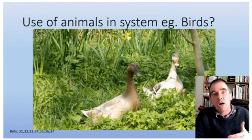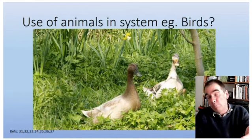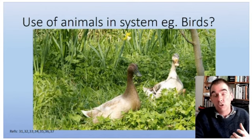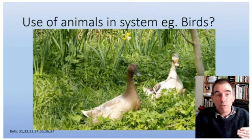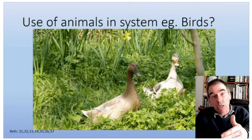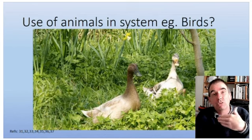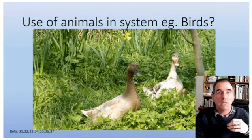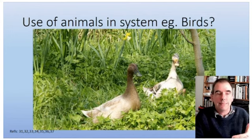Now, nitrogen oxides are very, very strong greenhouse gases. So if you have a lot of birds of this nature in your growing system, you're going to have a lot of nitrogen oxide emissions, and that will probably outweigh any benefit you get in extra carbon storage from having those animals there in the first place.